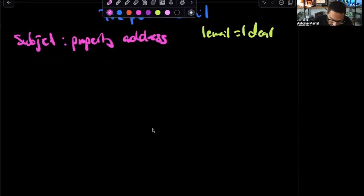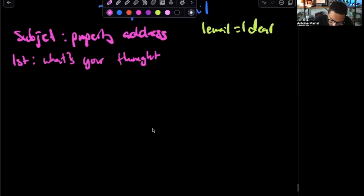Then I just put some text here. Like the first line is kind of like, hey, I found this deal online. What are your thoughts on this? Like, what's your thoughts? Okay. And then we get into the real meat of it, which is where I put all the data that you're going to want to keep track of.